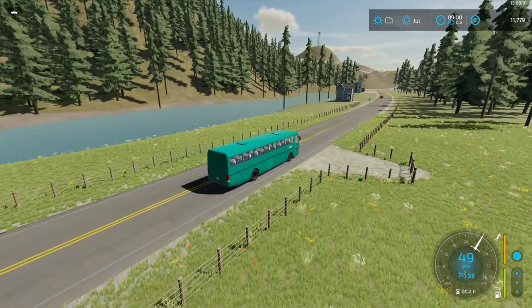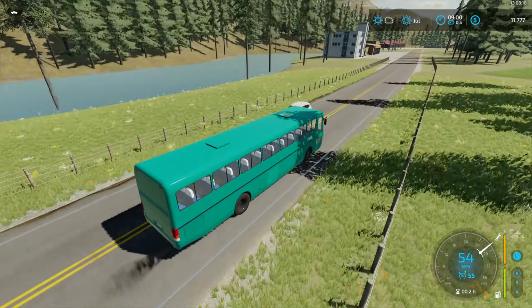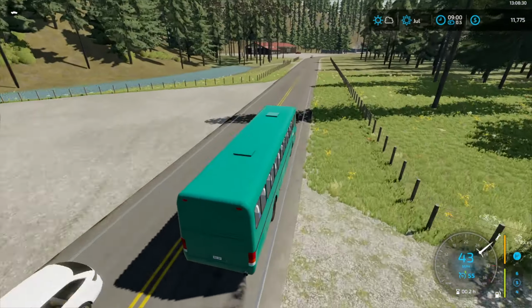I feel kind of guilty taking all my money and leaving Piney Run behind, but we've got a mission to complete. So I'm going to go.